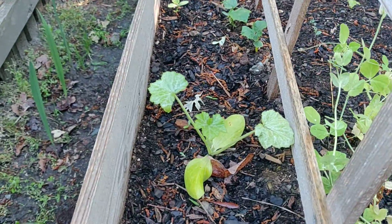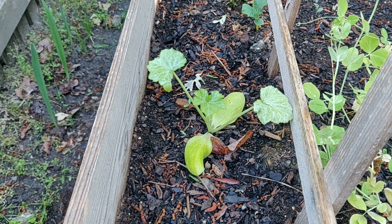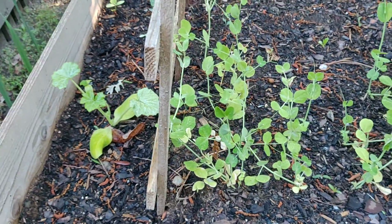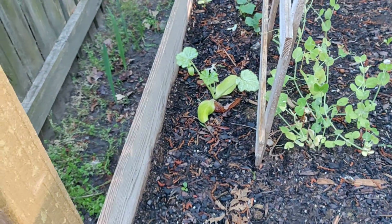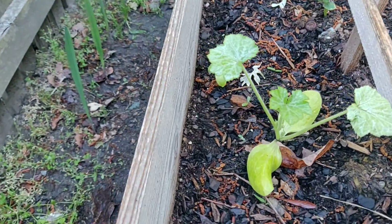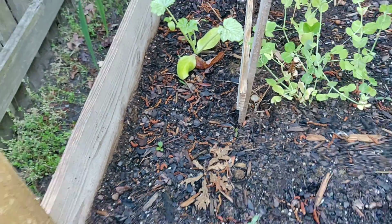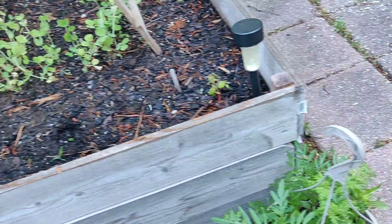Now this one doesn't look as good either, but I don't know what this looked like yesterday. I haven't been out to look in detail at these things in a while, so it may not be because of the freezing. That could just be, again, too much water. It does also look like maybe some, I think it's called powdery mildew, but I don't know. We'll see what happens. I've got more squash in the house, so we should be okay.